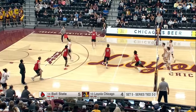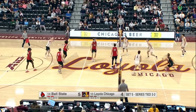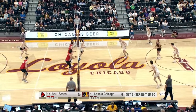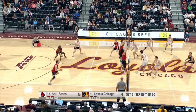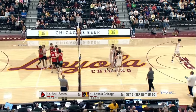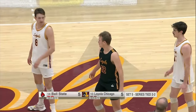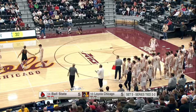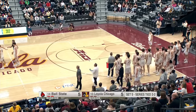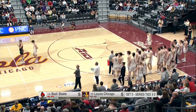Truby's got two aces today. Rogers and Davazucheva takes setting duty into the scoreboard and calmly over by Pitlack. Here comes Jens, and it just eats up the Ball State blockers. Point Loyola. Ramblers get now their advantage back to tie it back up. And good job by Truby finding that area of the court where it challenges the outside hitters to pass and also attack.